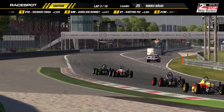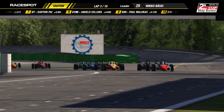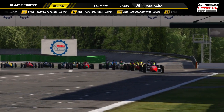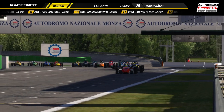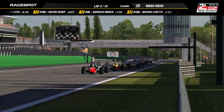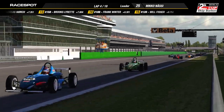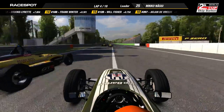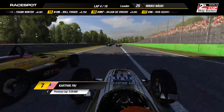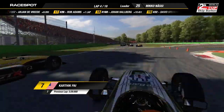Mikko Nassi from the front of the field, bringing the field back to the green flag here at Monza in the Skip Barber 2K World Cup. The green flag's in hand, and we once again go racing at this beautiful, magnificent racetrack in Italy. They're single file, but not for long, as you can see already. Two wide racing. Karthik Pai looking down to the inside as they come down towards turn 1. That is off Orion Bonnet. Down to that first corner, two wide racing as well between Felipe Laber and Ricardo Farah.